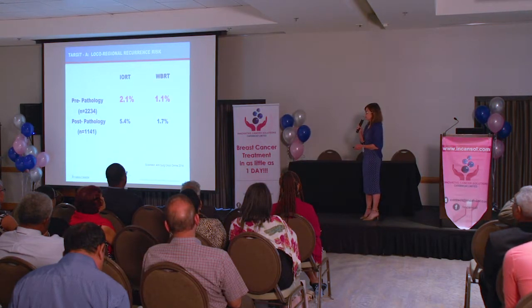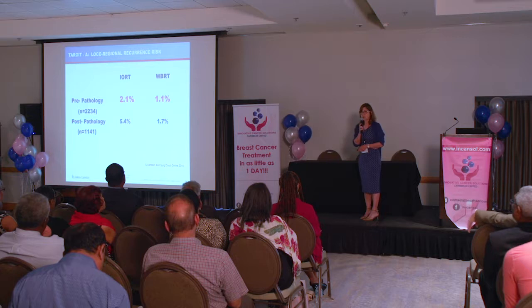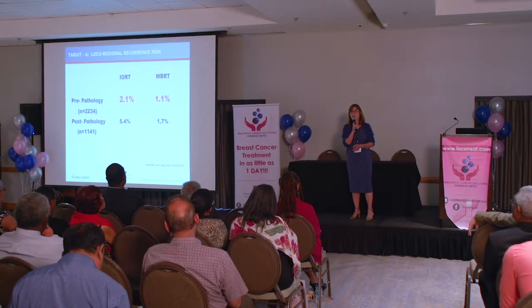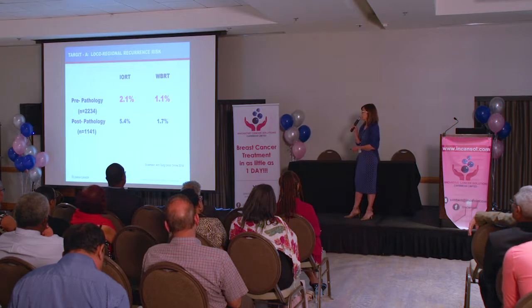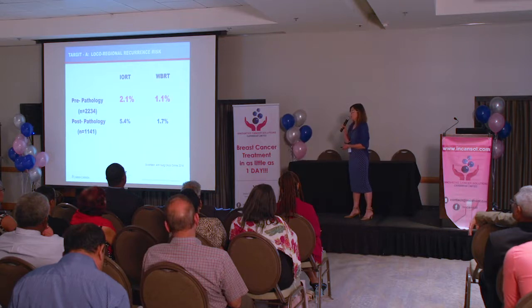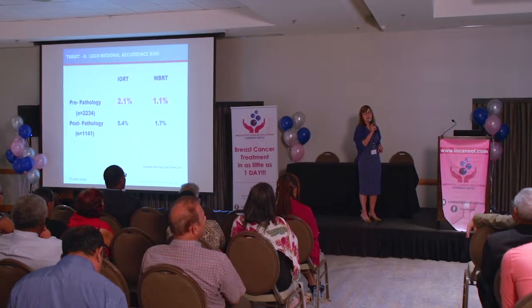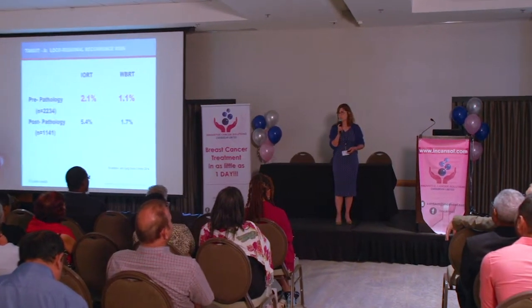Very different with the post-pathology group. The reoccurrence rate with that group, with IORT, was 5.4%, significantly different, versus the 1.7% with the whole breast radiation therapy. So there are really two take-home messages, for me at least, and I think for everyone, in regards to this trial. A, it was very well done. It has its faults, but it was very well done. Basically, patients, if undergoing intraoperative radiation therapy using electronic brachytherapy, really should have it done during the surgery. That's when it really works.